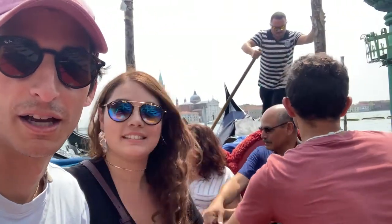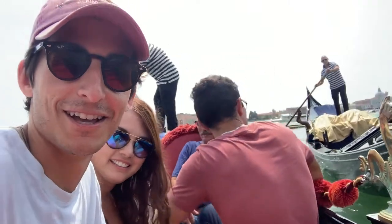Hey guys, so we're finally gonna do our gondola ride, which is the coolest thing to do. The thing you have to do when you're here. So we're pretty stoked. We're doing the complete tour, so it should be about an hour-long gondola ride. Good thing my glasses are on, if not you'd see a panic face because the way this boat rocks with all of us on it, it feels like you're about to tip over. Which, no bueno. Alright, so let's get this show on the road.